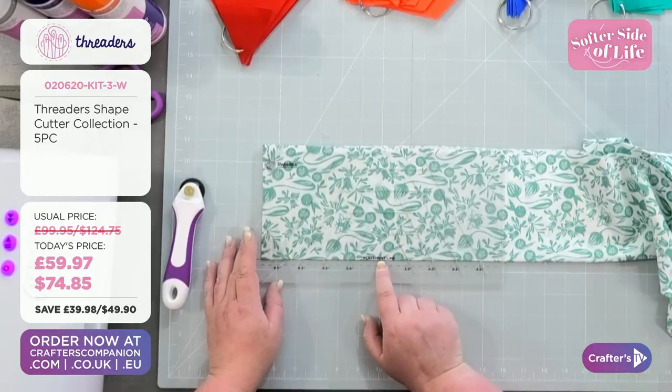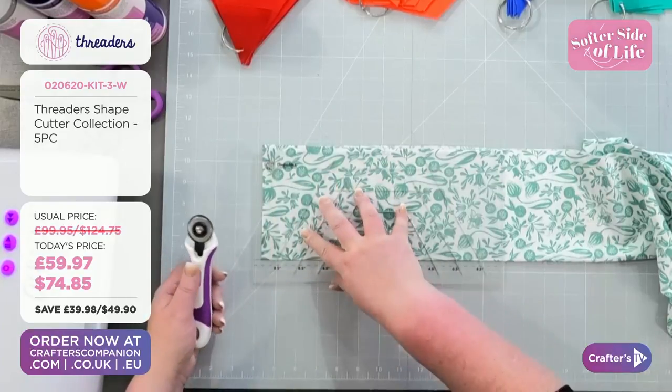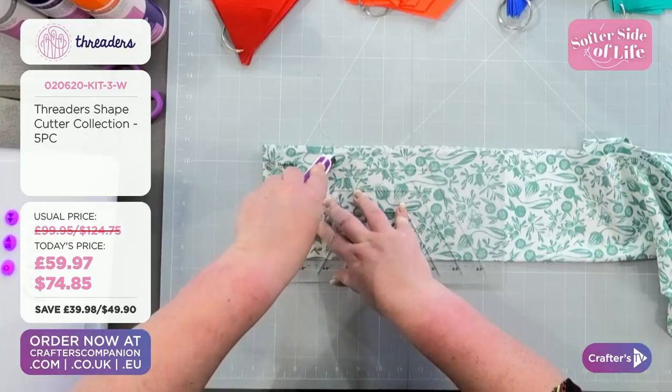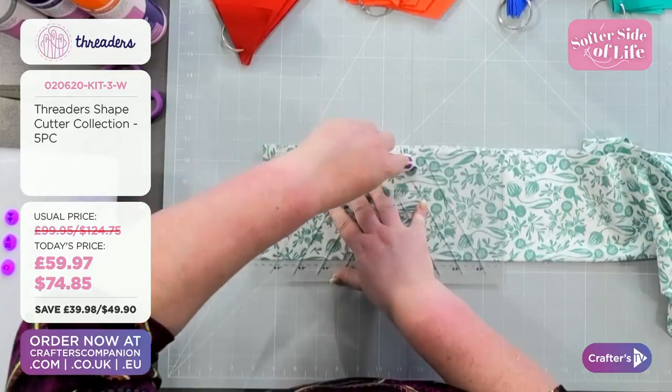So I've placed the placement line on the fold of my fabric. I'm actually going to cut the biggest one here. And then what I'm doing is your blade actually sits in that groove, so it's not going to move anywhere. So I'm going to go along that side. I'm going to go along the top.